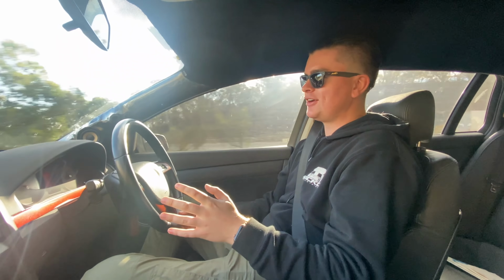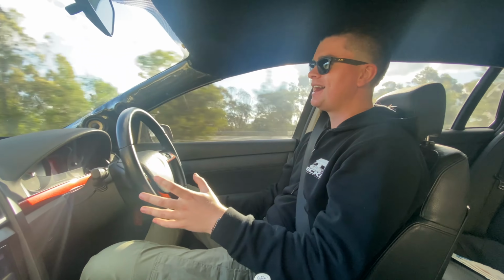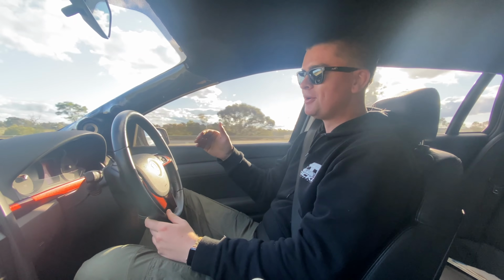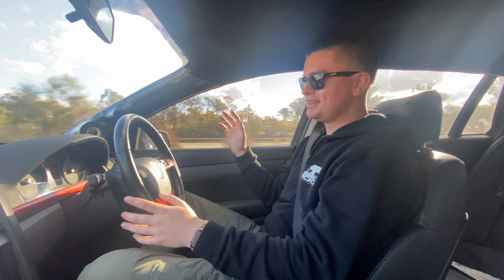We're taking the wagon off the road because at the moment we are on our way up to Sydney because we are picking up a blower for the wagon. The wagon is getting a 671 blower. We're going balls to the wall. We're going mechanical. This is going to be a full built party car. We're going over the top with it.